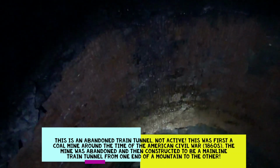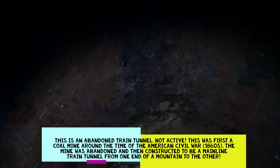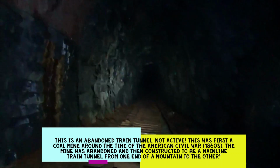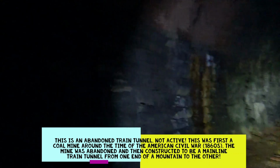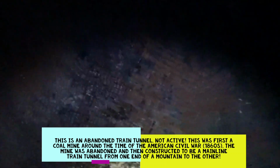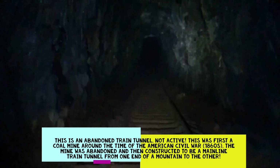You can see up here, that would be soot from the stack of the steam locomotive. They would have been barreling through these tunnels. This old colliery remnants. Decent condition considering.